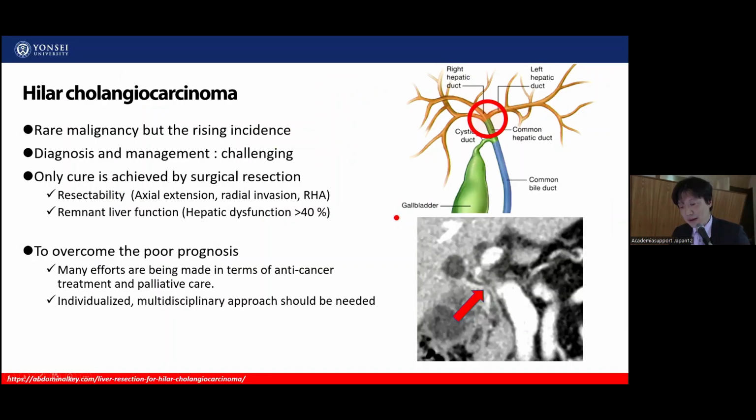And I'd like to talk about biliary RFA for hilar biliary obstruction. No COI. As you know, hilar cholangiocarcinoma is a rare malignancy, but its incidence is rising worldwide, and diagnosis and management are very difficult and challenging. And the only cure is achievable by surgical resection, depending on resectability and remnant liver function.